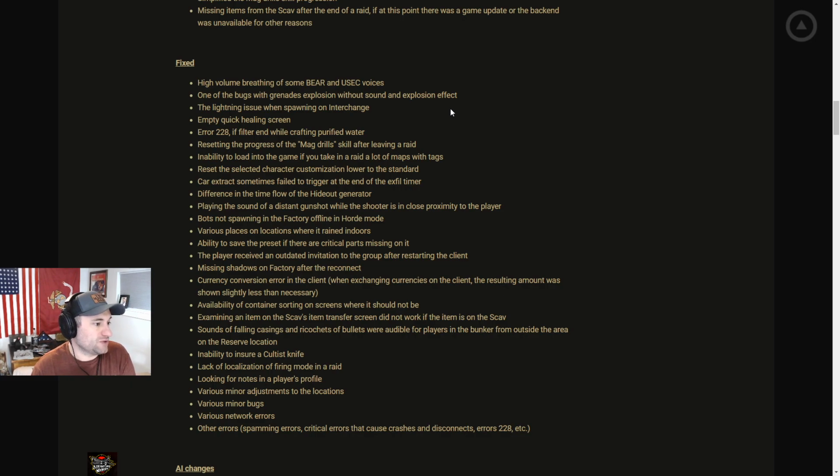One of the bugs with grenade explosions with sound and explosion effects. So I'm hoping that they say one of the bugs, which tells me that there's more than one bug, which means this isn't going to completely fix it, but make it better. So progress.